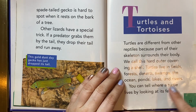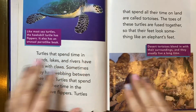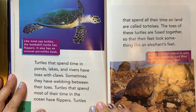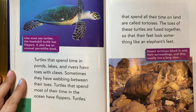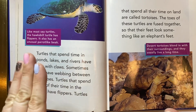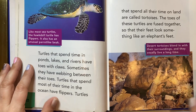You can tell where a turtle lives by looking at its feet. Turtles that spend time in ponds, lakes, and rivers have toes with claws. Sometimes they have webbing between their toes. Turtles that spend most of their time in the ocean have flippers. Turtles that spend all their time on land are called tortoises. The toes of these turtles are fused together so that their feet look something like an elephant's feet.